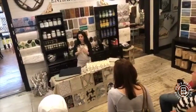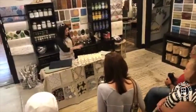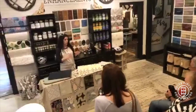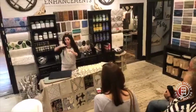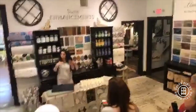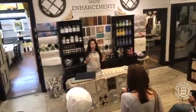Now you do have to make sure that you make allowances for the pattern repeat. Each pattern has a different repeat. Some of the repeats are smaller, like this one, whereas the brick behind me repeats about every 24 inches. So you have to allow for some of that. Now when you order your Tempaper, we'll help you with that. If you could just give us the size that you're doing, we'll guide you from there.